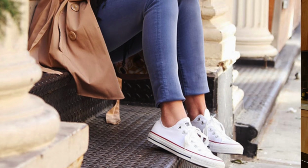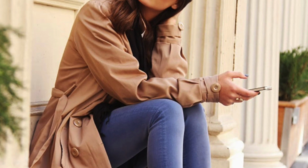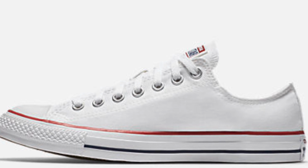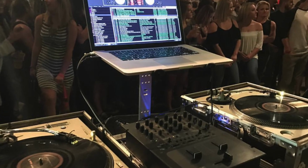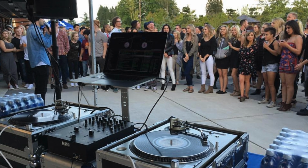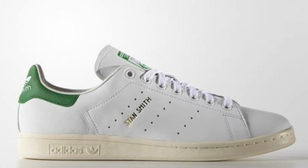But for a starting price of $50 for the lows and $55 for the highs, you can get the standard colorways, the white or the black. It's definitely one of those shoes that's just kind of a staple amongst people. And when I DJ'd some of these frat parties and sorority parties down in college, most of the kids were actually wearing Converse Chuck Taylors. Definitely another one of those shoes that's very iconic and very recognizable. So the number 8 spot goes to the Adidas Stan Smiths.